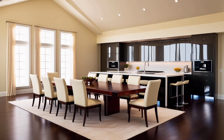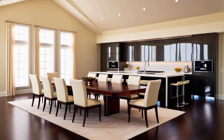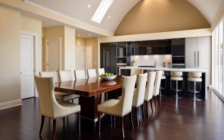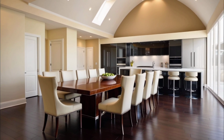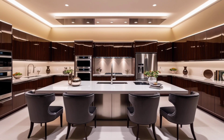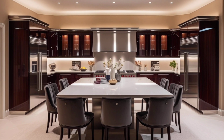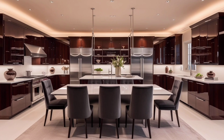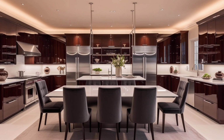An open concept kitchen is ideal for creating a spacious feel. By removing walls and combining the kitchen with the dining area, you create a more open and airy environment. This layout enhances the flow of natural light and allows for easier interaction between family members and guests.